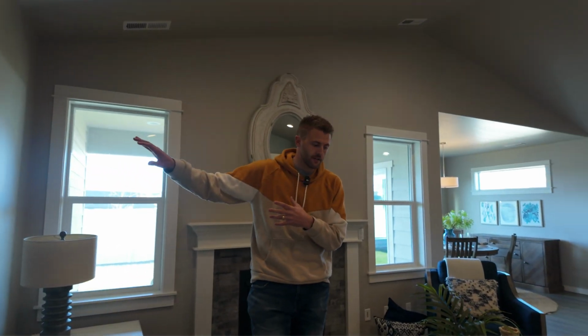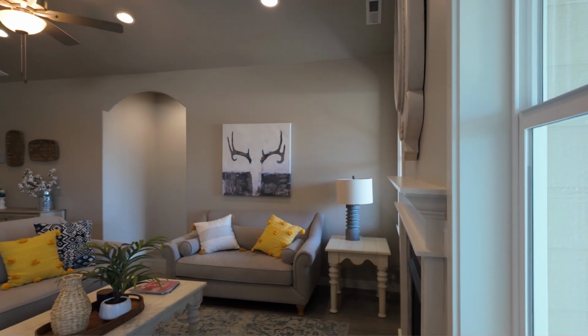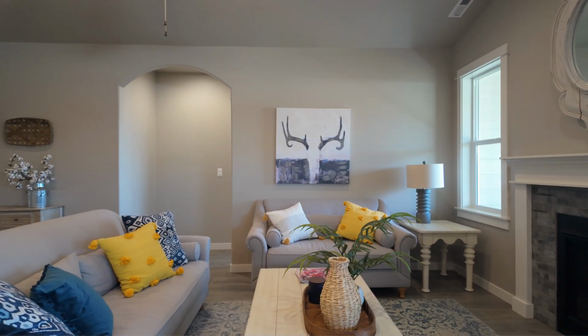But then right here off the living area, so you had the 2 spare bedrooms up front, and then the master will be off on its own here, right off the living area. This is where your living area will be, so the open concept. I like the fireplace mantle, but when you build with Hayden, you can obviously choose the finishes you want, which we'll talk about here at the end.